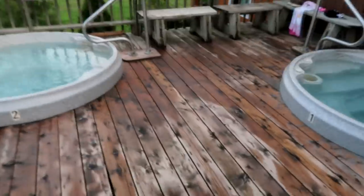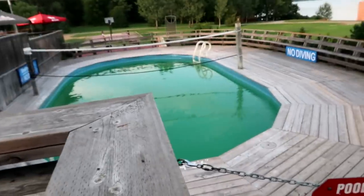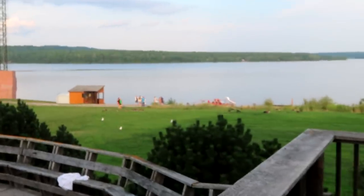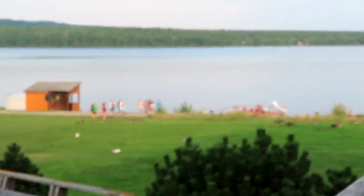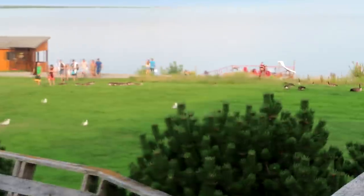All right, so we are at the resort part now where the restaurant is, and we're gonna have steak buffet, but I'm gonna show you around a little. Two hot tubs. Pool is closed for cleaning, I guess, so it's green. And then there's the lake. I think I'm gonna jump in there because I'm seriously so hot. Oh, and look at the ducks, the geese. Girls, look at the geese.